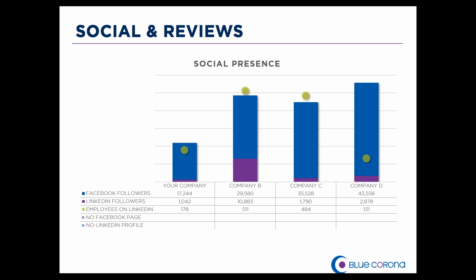And the output looks something like this, where we're seeing how many Facebook followers do you have, how many LinkedIn followers do you have, how many employees do you have, and then we actually have a complement to this where we look at your reviews. So how well are you getting reviews on places like Facebook and Glassdoor and even Google Maps, right? Those are all important factors to what your presence online looks like.